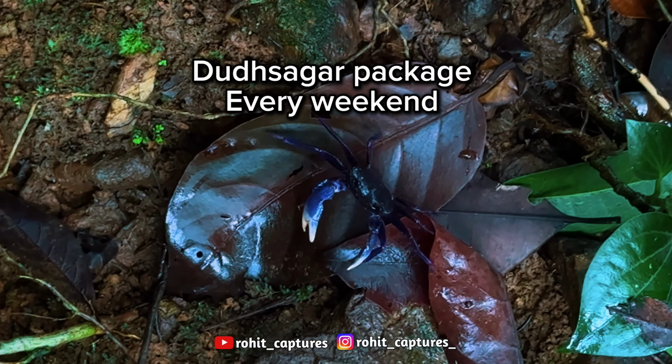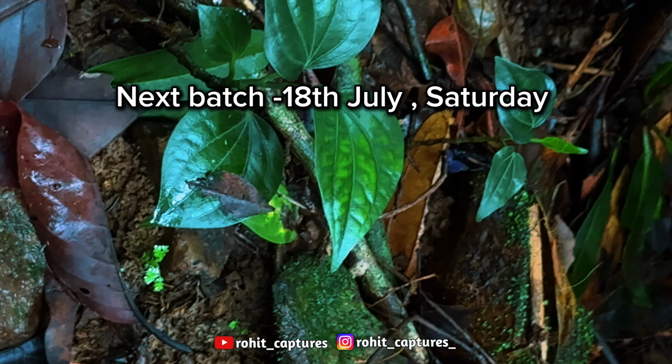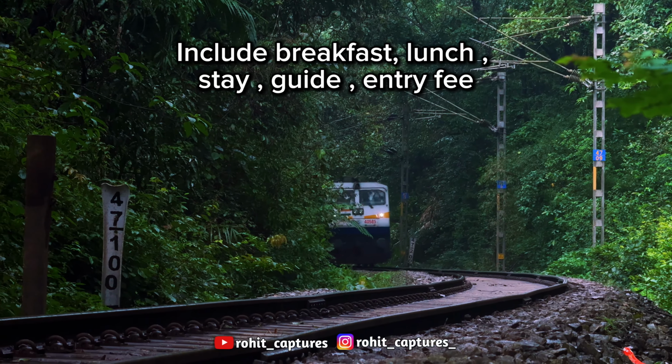Ever dreamed of walking through the jungle, along the railway tracks and ending at one of India's tallest waterfalls?